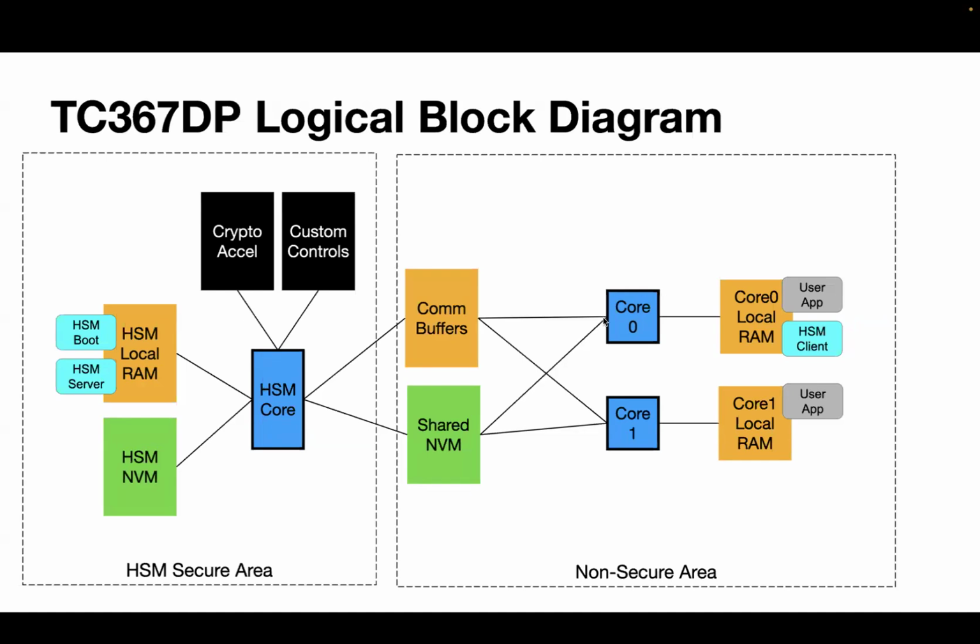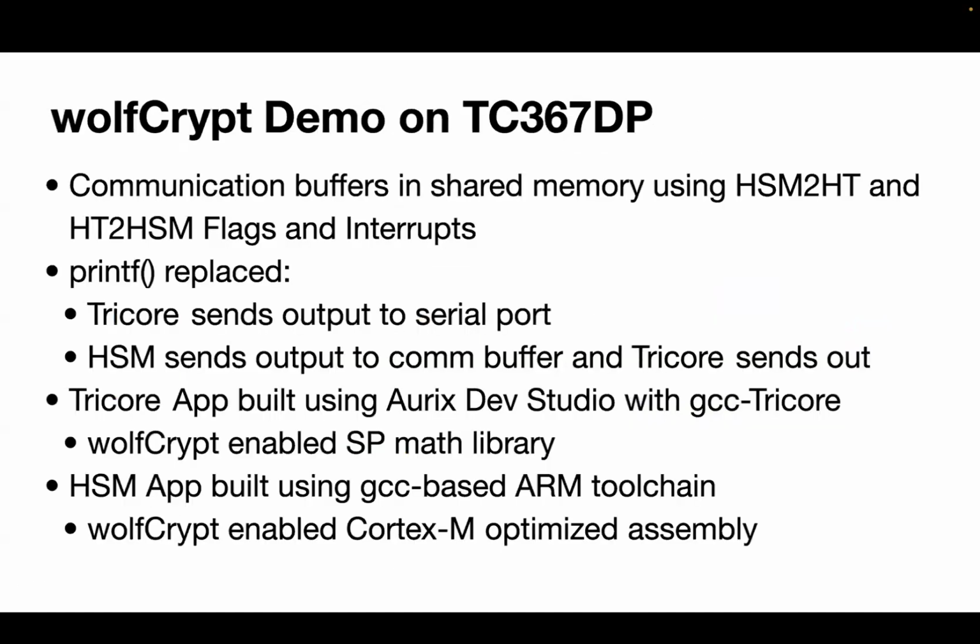In this case, the wolfCrypt test will be running locally on the core and then locally running the benchmark, and then it's going to ask the HSM core to do the same thing, locally run the test, locally run the benchmark. The only thing that's different than normal is that we have replaced printf to make sure that the HSM sends its outputs to a communication buffer, and then the Tri-Core sends it out to the serial port since we've only got the one serial port that's available.